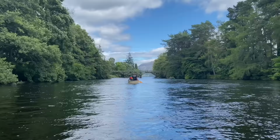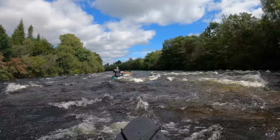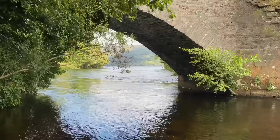Just to recap, we're 2.5 days into the challenge and we began at Fort William and have paddled canals, rivers, Loch Lochy and Loch Oich, not forgetting the exciting rapids of the River Oich. And we now find ourselves at the southern entrance to Loch Ness, where the river and the canal flow into the Loch. We're at the small town of Fort Augustus, and here we meet up with Ginge.